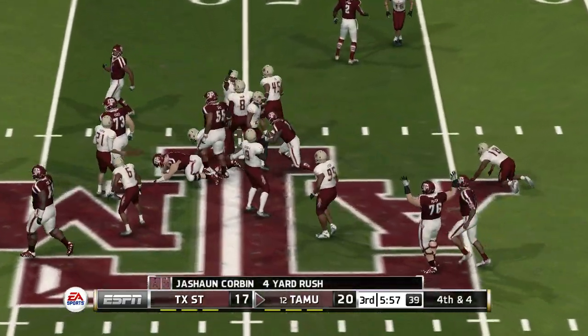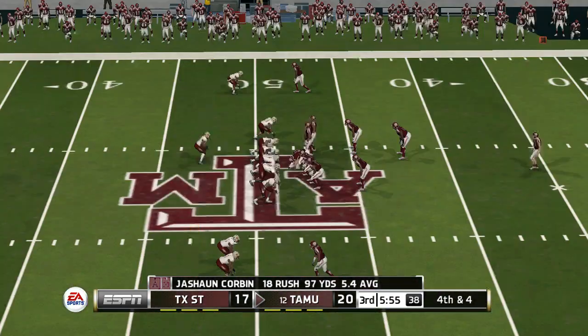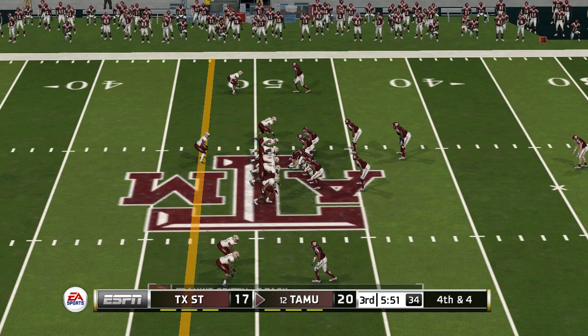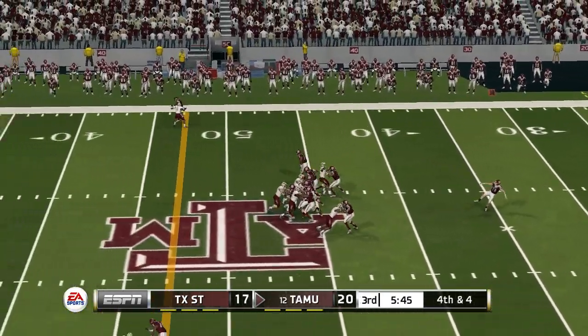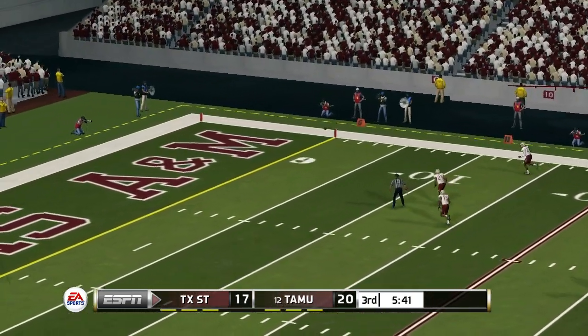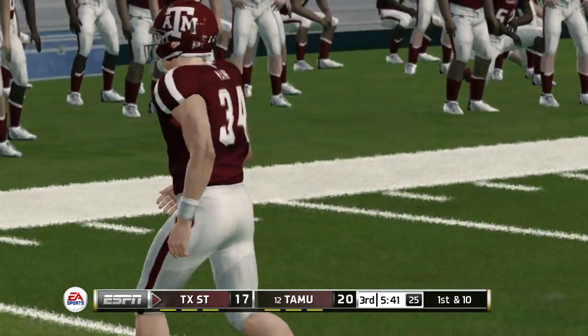Nice run there. Corbin gets about 4 yards on the draw play. That makes it fourth and 4. Taylor is back deep to return. Little too much leg into that punt. They'll bring it out to the 20.